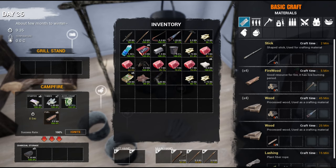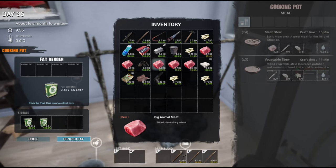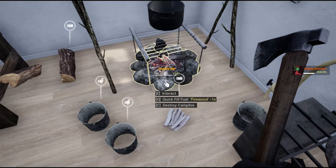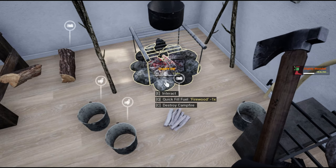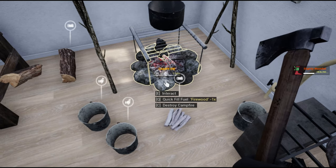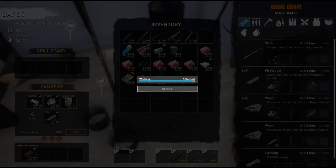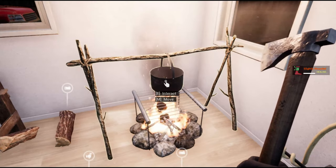Oh, wait a minute. Where's the... Huh. Oh, that's the grill. Okay. Rendering. Okay, there we go. Ooh, 99 liters. It's not bad. And get this fire going. Whoa, not what I wanted to do. Okay, that should be getting that rendered.